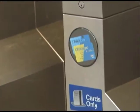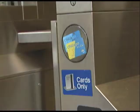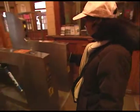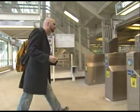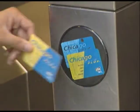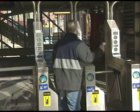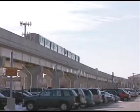The best news of all is that Chicago Card and Chicago Card Plus customers are not affected by January's cash fare increase, and you also get a 10% bonus for every $20 of value you add to your card. So remember, electronic fare cards are the way to go. They're convenient, and through the end of March, they're free.